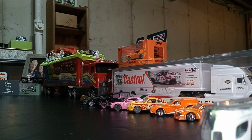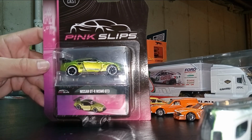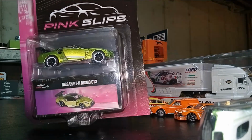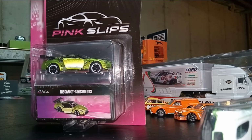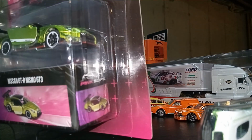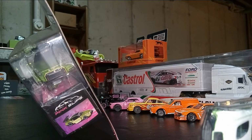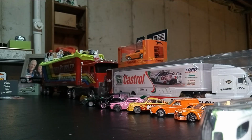Anyway, moving on. So we could keep up with the Majorettes here, and I've got one pink slip. So let's do the pink slip and move on to Majorette. So here's a really cool pink slip of a Nissan GTR Nismo GT3. This crazy metallic green color. It says Nismo on there. Got that crazy body kit. Thing is rad. That one's definitely gonna stay carded, being a Nismo. Yeah, I got the Nismo logo on the doors there. And on the hood. That thing's sweet. Sorry, it's hard to see in the package sometimes. There's the Nismo. I try to do different angles so you guys get a good look at it. Hard to see in the package with the light shining on it.